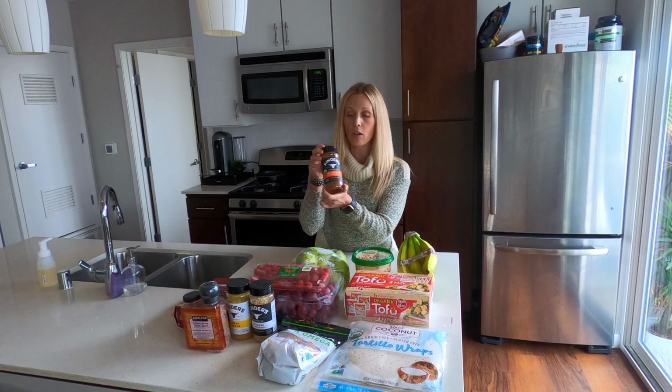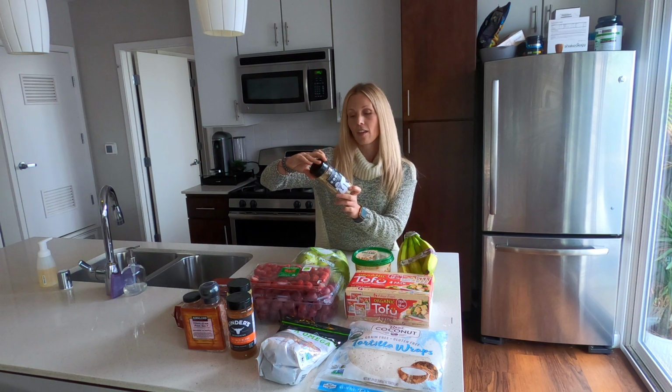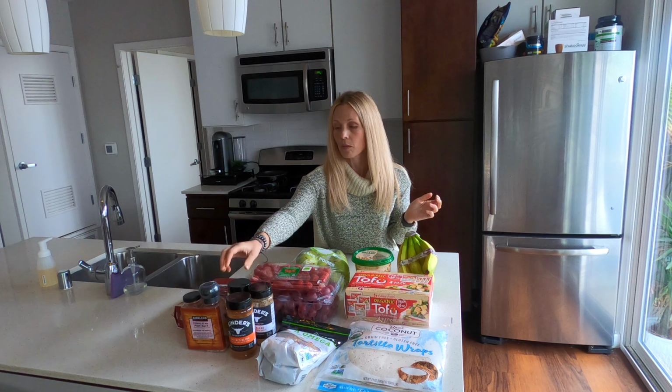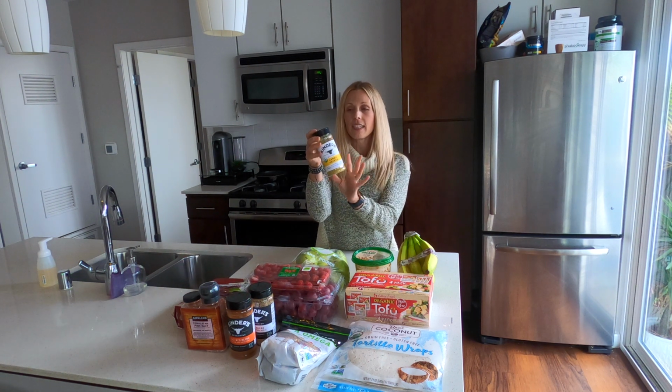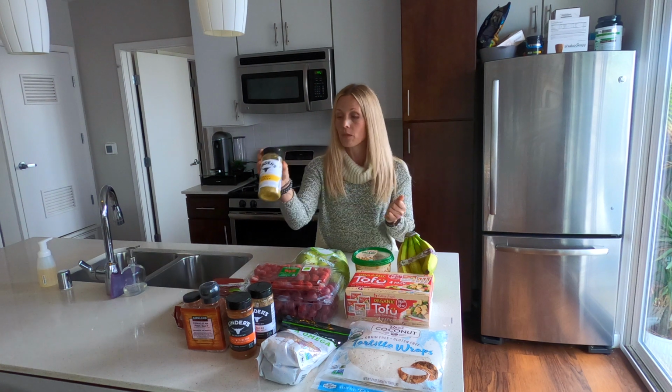So we got a taco blend to try. We got what they call the blend. It's salt, pepper, and garlic. So pretty standard, nice mix. I'm sure we'll use that a lot. And then Nick's favorite, lemon pepper. He likes this on everything. So super easy. This one does have a little bit of sugar in it, but the others don't.